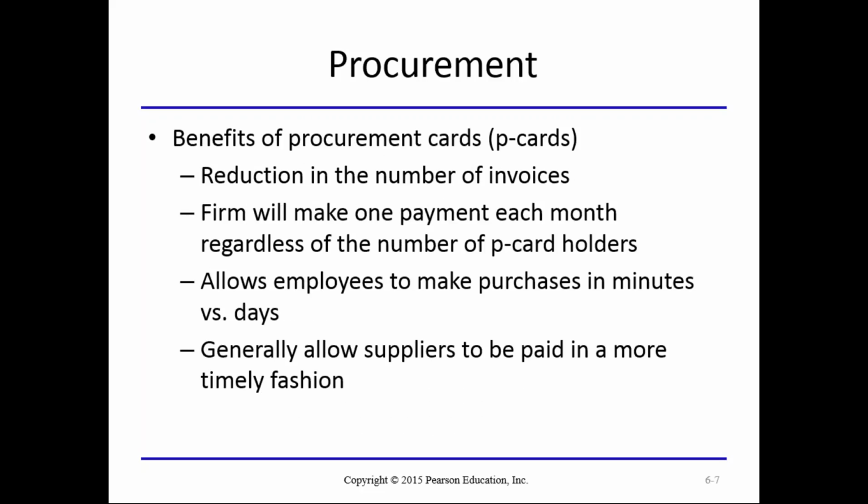So is the procurement card like corporate credit? Yeah, it's basically that. Okay.